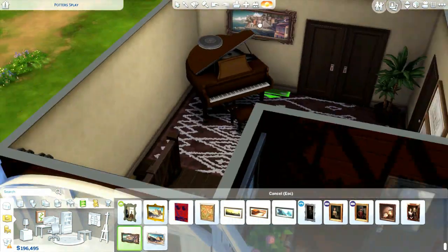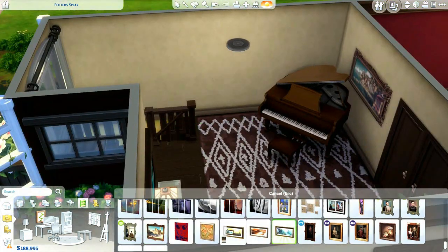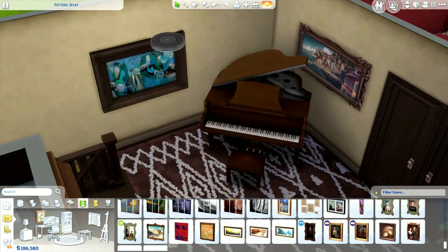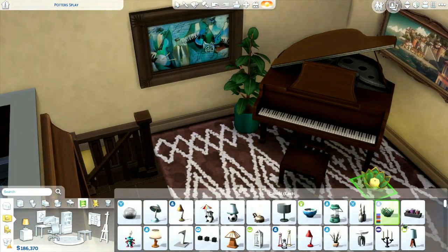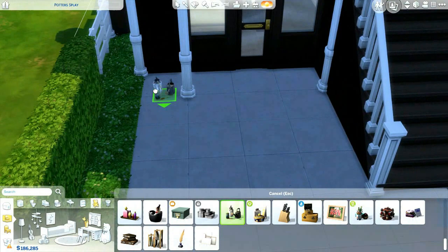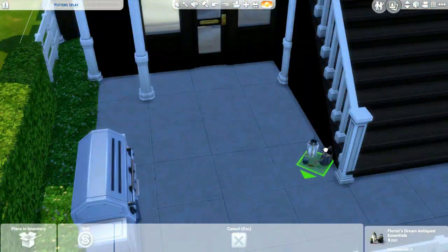So then we have the upstairs bedroom, and by the way, the lot download will be on her channel, because obviously I built the first part and then she took over and built the second part of the lot. So if you're interested in downloading this, you will have to go over to her channel for her download link, because she will be the one uploading this to the gallery. But I forgot what I was saying.